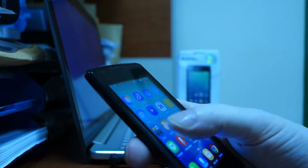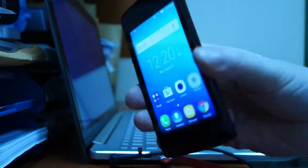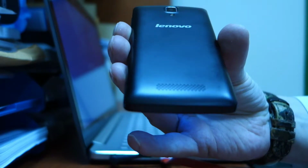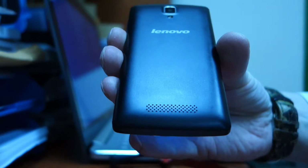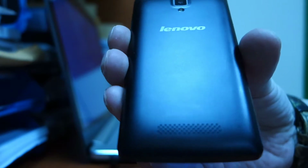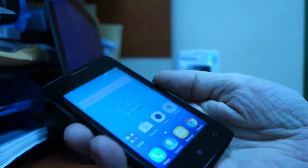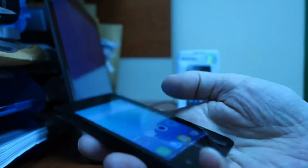So is it any good? Well, look, it doesn't look very nice. You know, for me, even if it's low spec, if it looks nice, that is the big thing. But no, this is, excuse me, a pretty ugly looking phone.